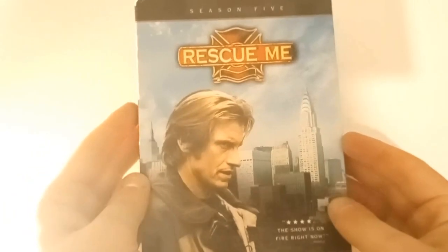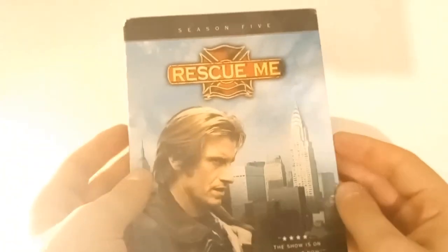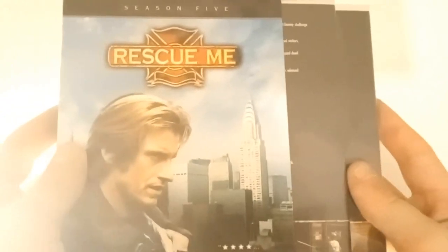More Rescue Me. These would have been my original DVDs before I bought the complete collection. And I think this probably had better packaging than the actual complete collection. I've probably shown that off before, but basically, in those boxes, the discs are in a giant stack, and it's horrifically packaged.